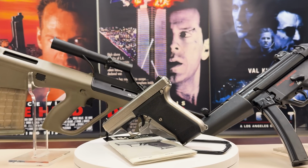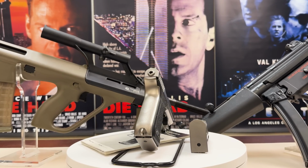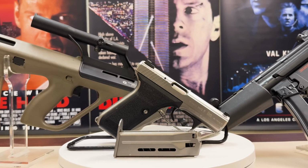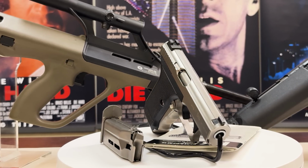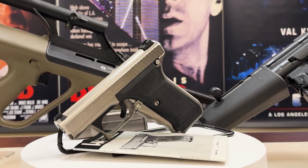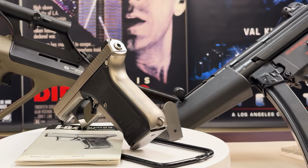The H&K P7M13 stands as a testament to the fusion of cutting-edge engineering and cinematic flair. Its unforgettable role in Die Hard not only cemented its status as a hallmark of precision and innovation, but also as a defining weapon in one of Hollywood's most iconic villain portrayals. With its sleek design, remarkable accuracy, and unmistakable presence, the P7M13 remains a favorite among collectors, firearms enthusiasts, and movie buffs. Decades later, it continues to embody the perfect blend of sophistication and menace, leaving an indelible mark on both gun history and pop culture.